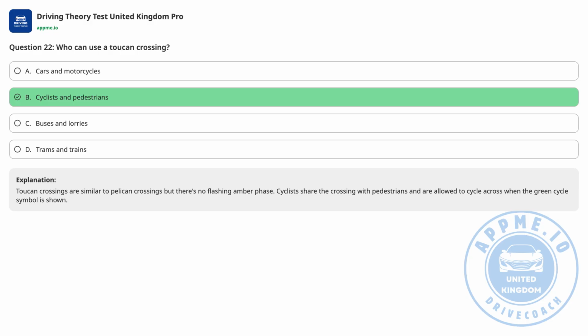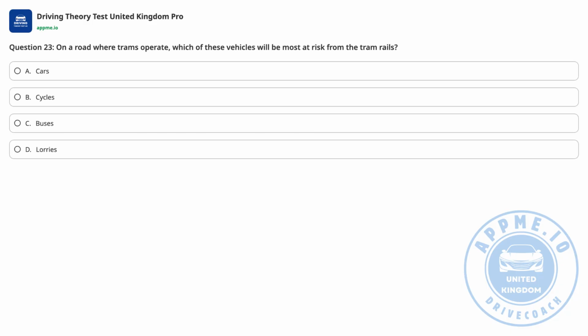The correct answer is B. Question 23. On a road where trams operate, which of these vehicles will be most at risk from the tram rails? A. Cars. B. Cycles. C. Buses. D. Lorries.